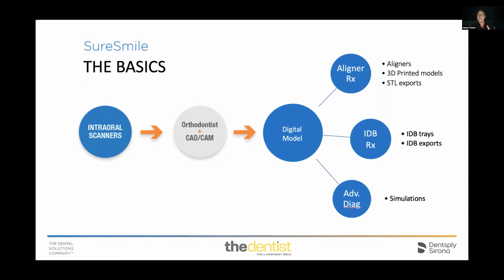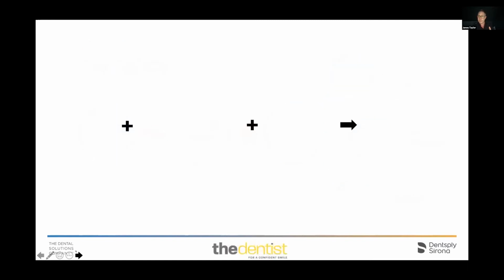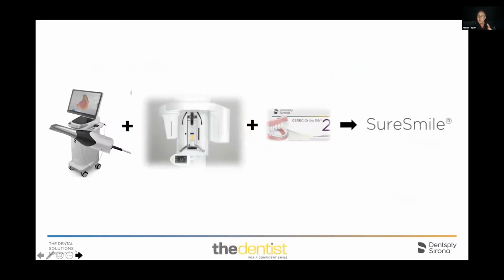And then how we get the models back, whether it's what's called the therapeutic model or the diagnostic model, then how we move that through to actually designing the aligners and providing the care to the patient. And I'll show you different cases using different types of treatment planning and different aspects of what SureSmile can offer. It's a very vast piece of software that gives lots of different tools at your disposal to achieve that.